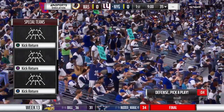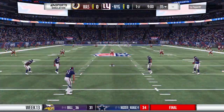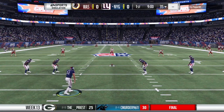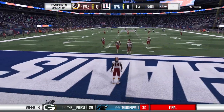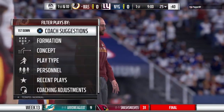Was in evidence a moment ago. Fireworks, pyrotechnics, you name it. This crowd is ready as their guys get set to match up between the Washington Redskins and the New York Giants. And that'll carry over the back line of the end zone for a touchback.